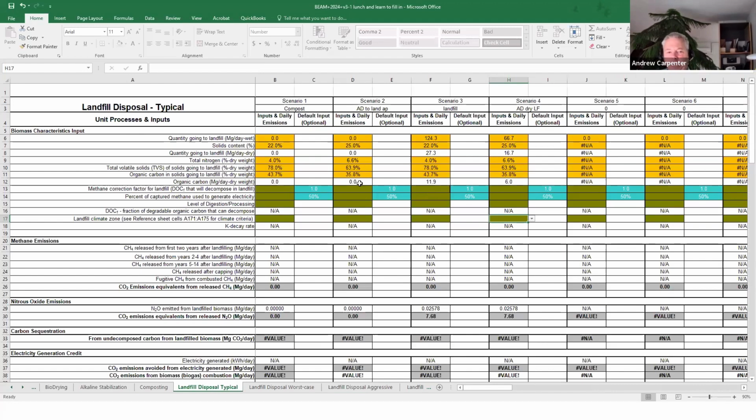We've got two scenarios here. A lot of this is auto-filled. I'm sorry, it's scenario 3 and scenario 4 going to typical landfills. I'm going to use default values for the methane correction factor and the percentage of captured methane that's actually being converted to electricity. We're saying 50%. In this case, the level of digestion, our scenario 3, it was raw material. It makes a big difference. A lot more potential for methane to be generated after landfill. And because we're in New England, a cool, wet climate, we use those same values for our 4th scenario, which is the same, but the material's been both digested and dried.